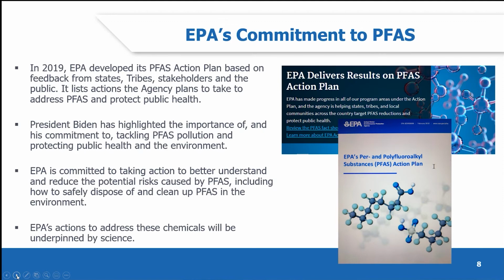Now, with the new administration, President Biden has highlighted the importance of and his commitment to tackling PFAS pollution, protecting public health and the environment. So the agency is committed to taking action to better understand and reduce the potential risks of PFAS, including how to safely dispose of and to clean up PFAS in the environment. The agency's actions moving forward to address PFAS chemicals will be underpinned by science. So I'm going to move on to slide 6.